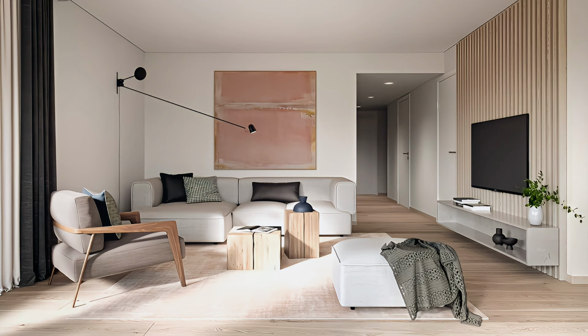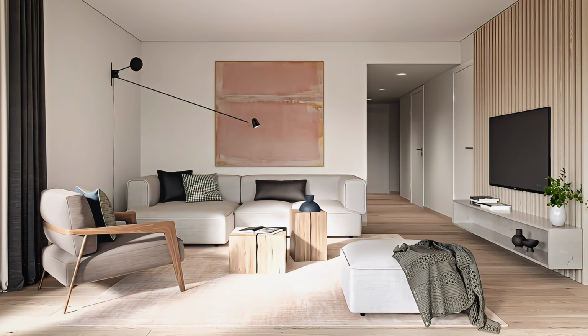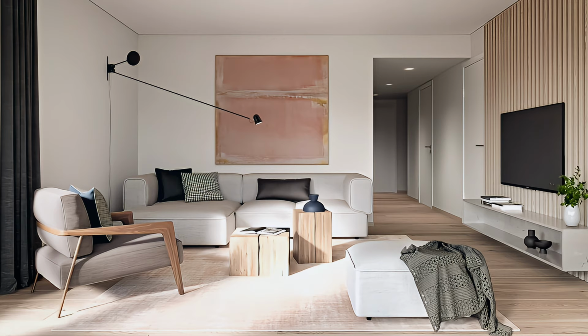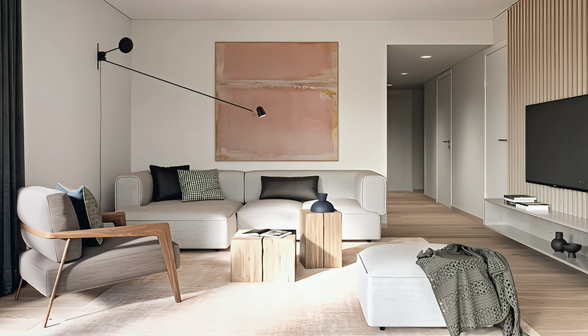Let's step now into another small but cozy and stylish living room. The room exudes a modern and minimalist vibe with clean lines and a focus on simplicity. The color palette leans toward neutrals, creating a serene and calming atmosphere. The centerpiece of the room, this comfortable sofa, invites relaxation.